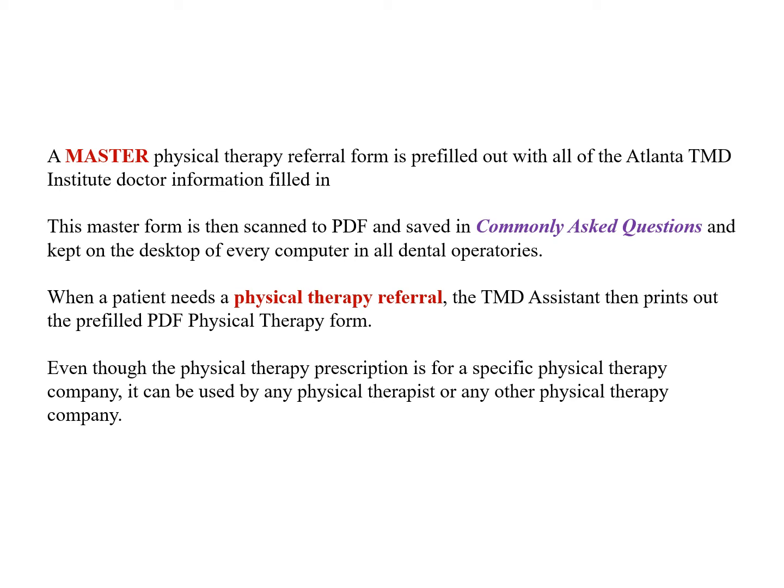The problem with commonly asked questions is, we may update it continually, but we don't actually copy it and reinstall it in every computer. So we have this master commonly asked questions, which is located in the TMD building, and we update that periodically, except that the one that's in, let's say, the hygiene area, that was put in a year ago, has no updates. It's an older version. So that's why we put everything on the desktop itself too.